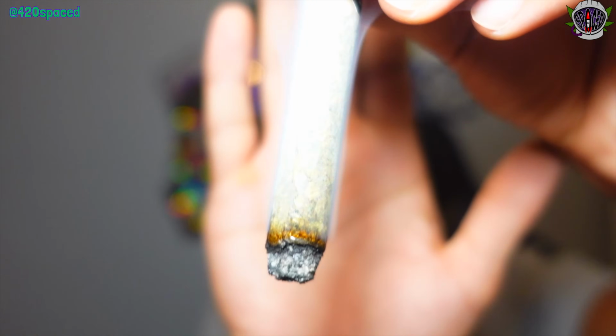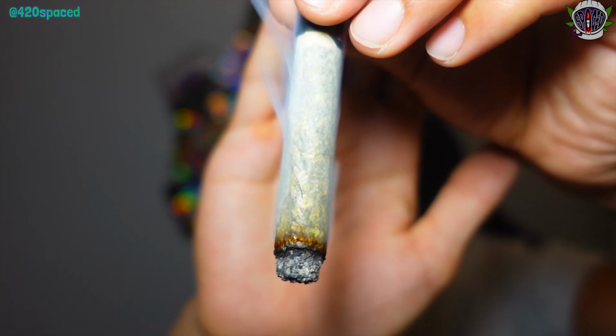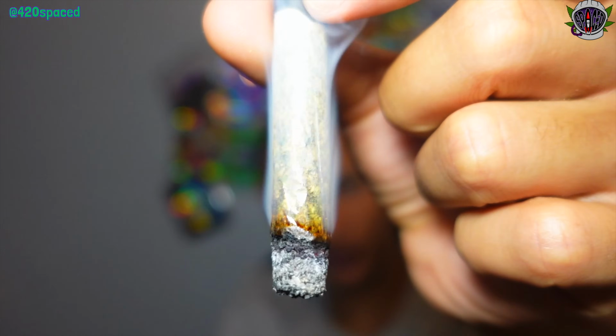Ash is looking alright, not the best. Nice oil ring on it as well. This is a decent pre-roll, man. I mean, herbs and stuff are good. It's got a nice oil ring on it.